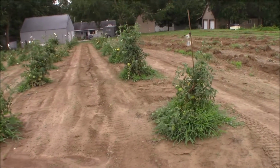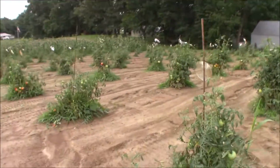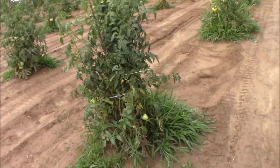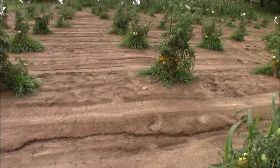This last row, I think we can go down through here. We're going to try anyway. This last row is yellow tomatoes. And I got some yellow tomatoes snuck in over there somehow.